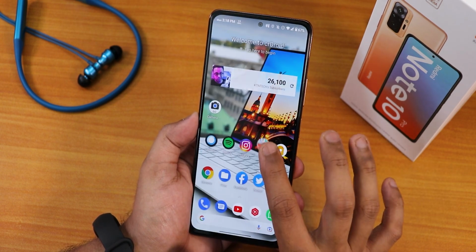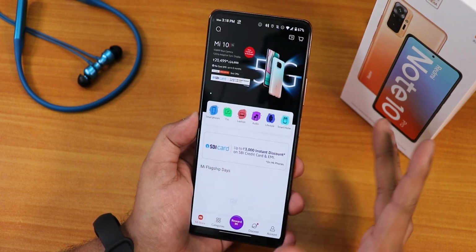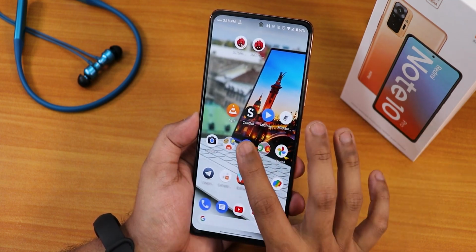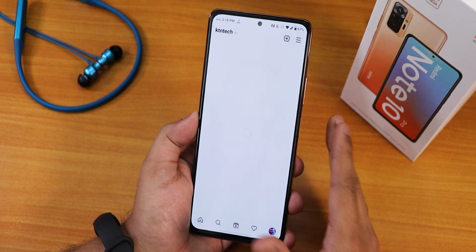Google Home still in memory. The Mi Home app still in memory. And here the Mi Store app, yes, it seems like it is still in memory. The settings still in memory. And here Instagram, okay, so Instagram is reloading.